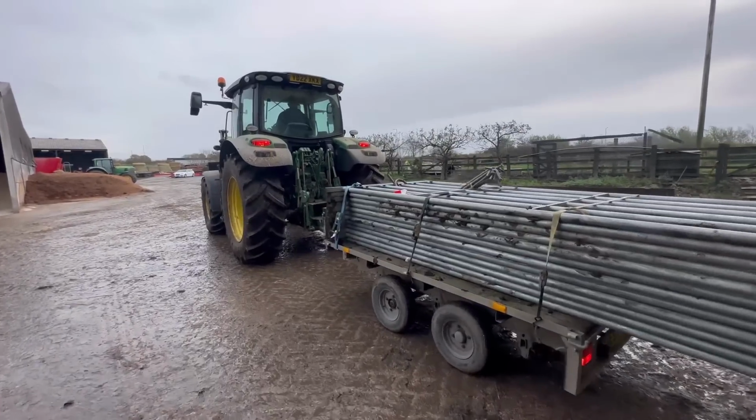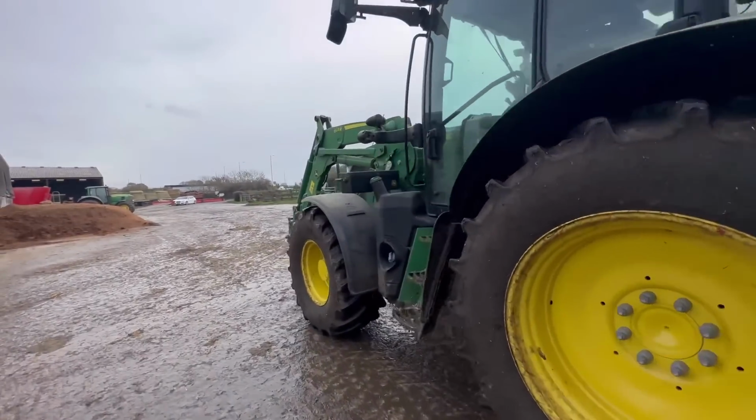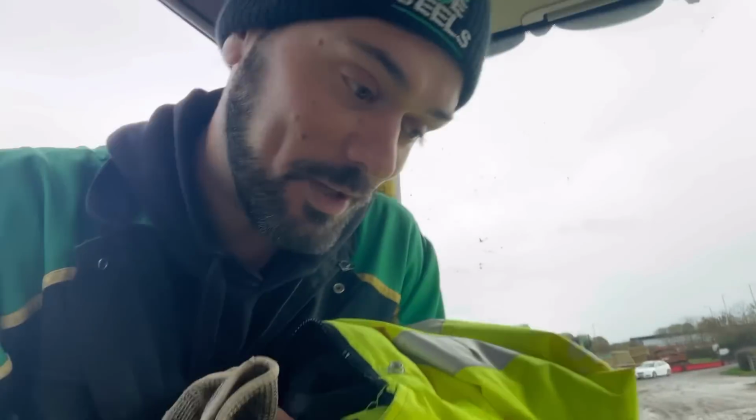You see it? Massive. Me and Andy now have got the gates on the trailer. We're going to head down, see if we can catch some cows. The pain is the pickup being in for the MOT. We don't really use the pickup much, but we actually need to use it today. Of all the days, eh, Andy? Yeah. Of all the days.